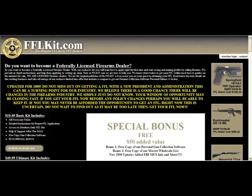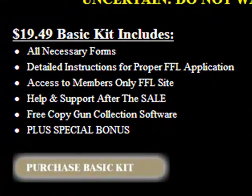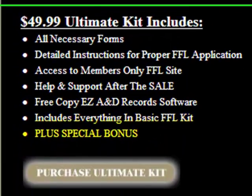Okay, so the website offers two different options for you to choose from. The first is the basic kit, and the second is the ultimate kit. Now the basic kit includes all your necessary forms. You're going to get detailed instructions for filling out your FFL application. One mistake on your application can result in a huge delay in processing and can really set you back, so this is invaluable. You also get access to their members only area of the website. You're going to get help and support after the sale from the proprietors of the website, who are actual gun store owners. You'll get a free copy of their gun collection software, and then you're going to get a couple of special bonuses, which I'll go over in just a minute.